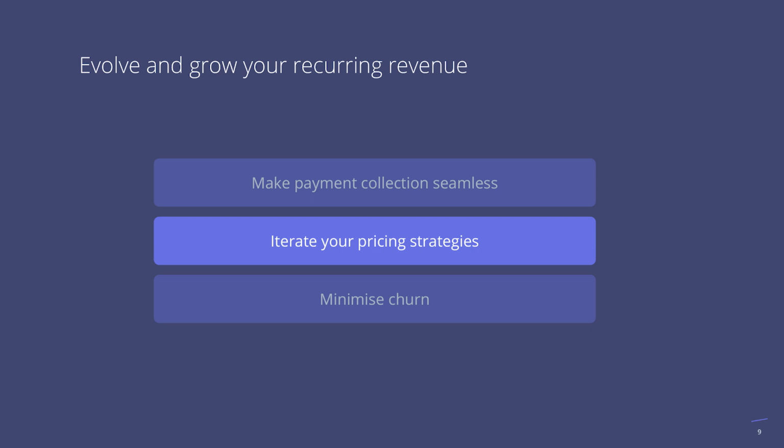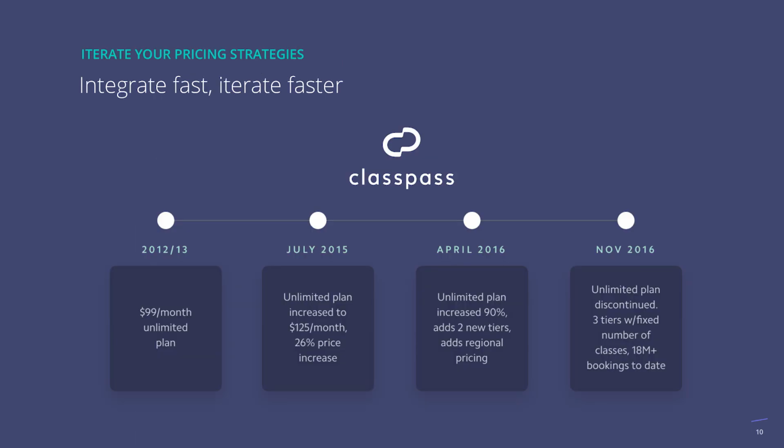Next, we recommend you use experimentation to evolve and grow your revenue. A great example of pricing experimentation comes from ClassPass. They started out with a really simple $99 a month unlimited plan. 4 years later, and with lots of plan and pricing experimentation in between, they decided to discontinue their unlimited plan entirely, and now they offer 3 tiers instead.